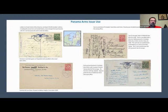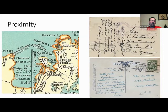So here's an example. This will zoom in where Colón is, and that was one of the major cities of Panama. And then all the orange, inside the orange, is the Canal Zone. So basically, Colón is a little peninsula all surrounded by the Canal Zone. So you could go from Colón to Cristobal by crossing the street.